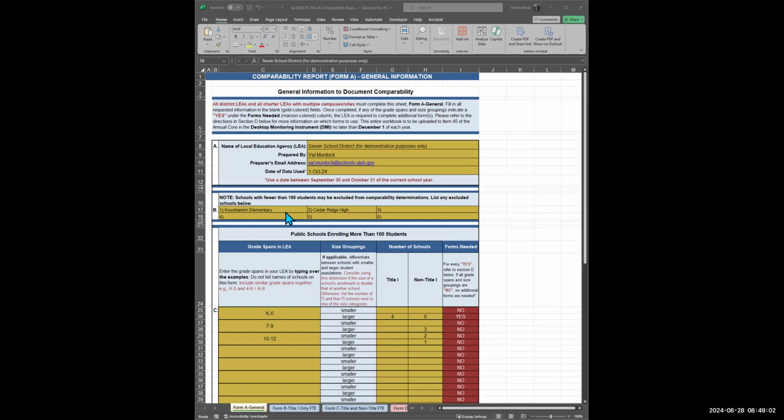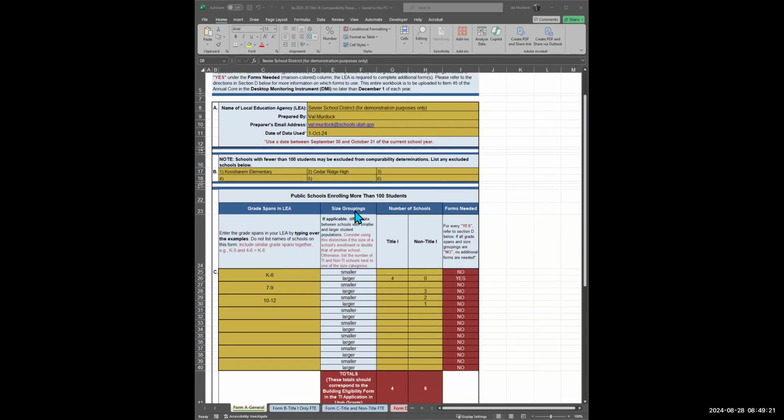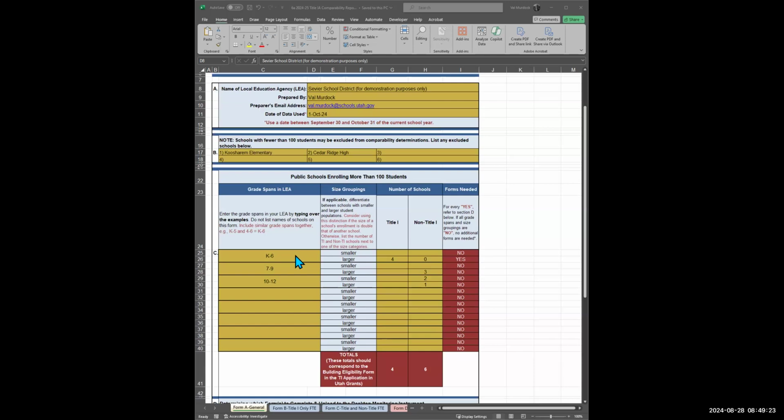Sevier happens to have 2 schools that have less than 100 students, so they exempt those 2 schools, mostly because the tiny schools cost more to operate, and so it might throw the comparability off. So Kusharam Elementary and Cedar Ridge High are listed here. And then the rest of the grade bands are split up.